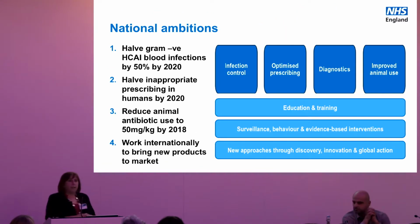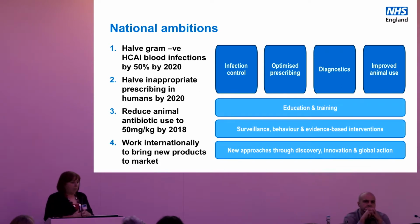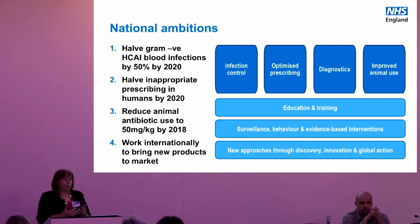Now, again, we heard this set out from colleagues this morning about what the national ambitions set out by the UK government are: halving gram-negative healthcare-acquired infections by 2020, and also halving inappropriate prescribing in humans by 2020. But there are also very clear ambitions set out about animal use of antibiotics, and also about what we need to do on a global and international scale.